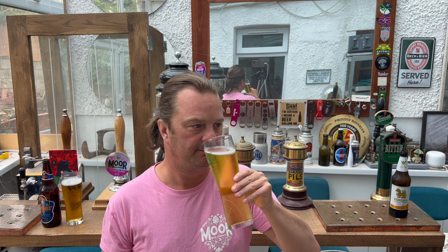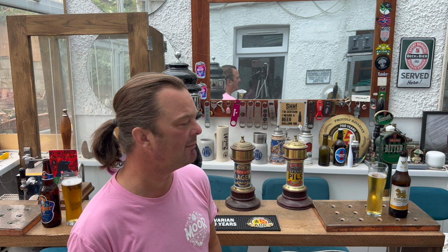It smells okay, this. Definitely all malt. Definitely an all malt lager. Biscuity, slightly wafery. Oh, that's much better. That is much better. Oh, that's quite nice actually.